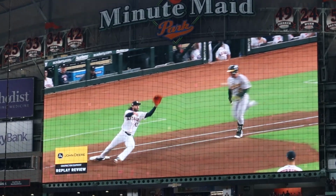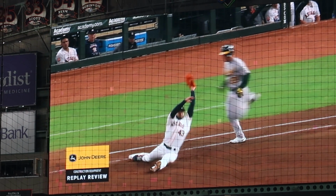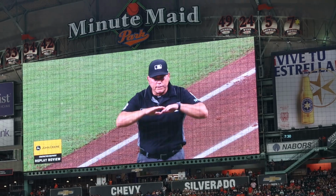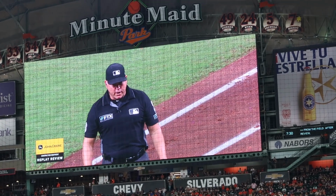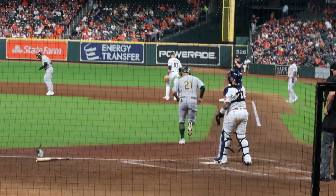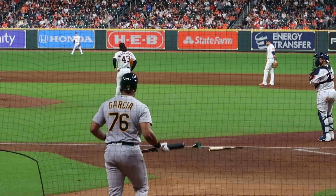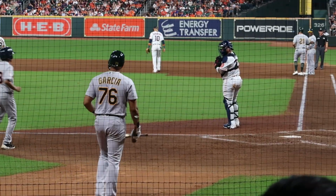Let's see what happened here. He's out. Oh, wow, they overturned it. Stevo just walked, and now the bases are loaded with one out, and here is Garcia. He's been hot in Texas, so.